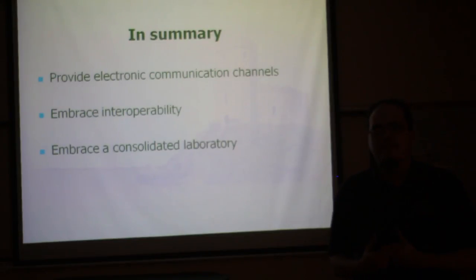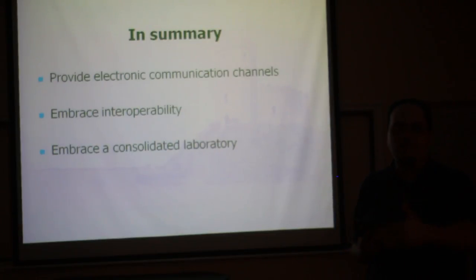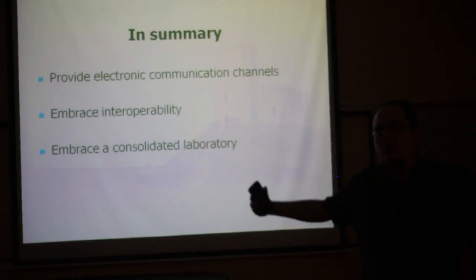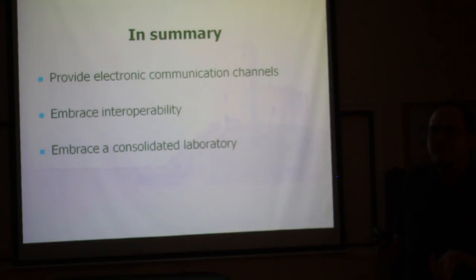And in doing so, I would recommend looking into ways to leverage communication paths such as email, text messages, notifications, internet portals, and other web-based devices. Being able to embrace the opportunity to communicate with external systems like hospital systems and EHRs, and to be able to pull all of your laboratory into one umbrella and operate in a consolidated manner. These are the keys to success.